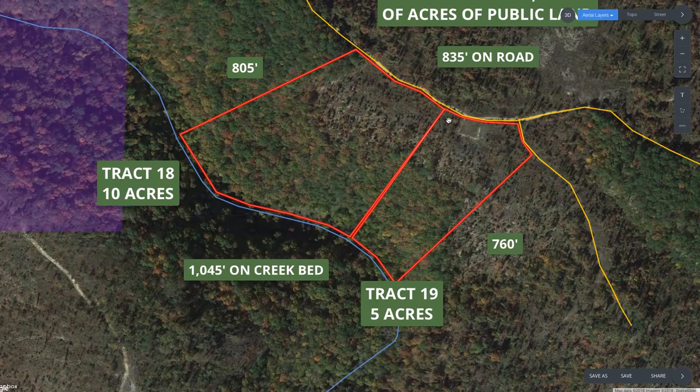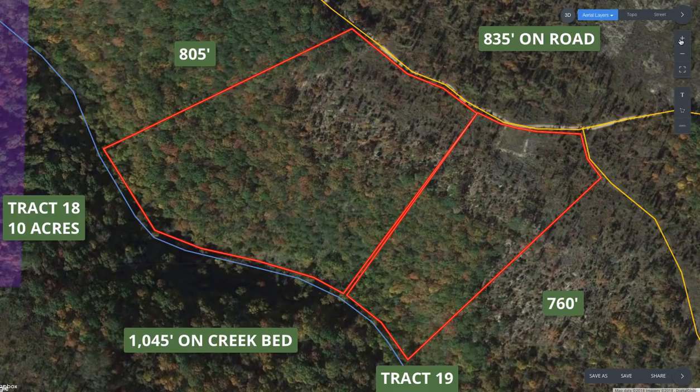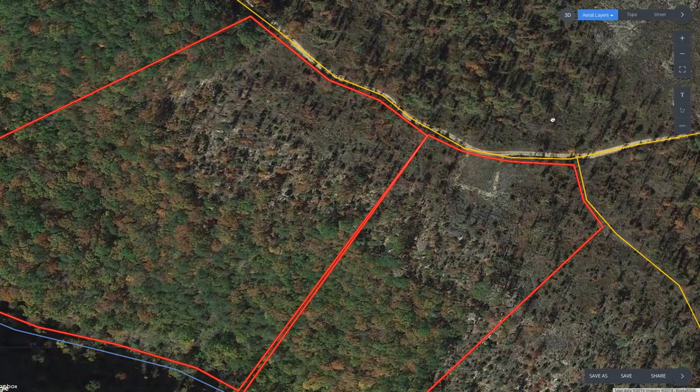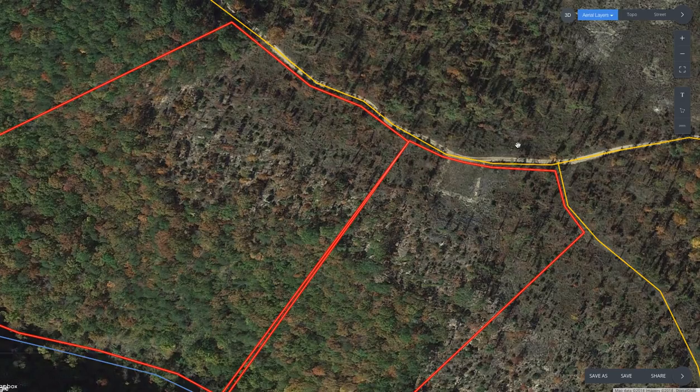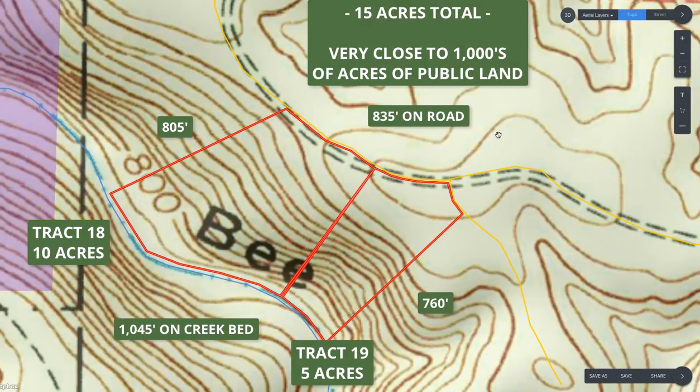So I noticed this as well. If you look on the northern part of tract 19, we have some type of squared off area. I have no idea what the story is on that. When you look at the pics and videos and whatnot, you'll see that this is a grassy area. It's been cleared at some point, but as far as this almost perfectly square outline, I do not know. I don't know if it was an old building site or what the deal is on that, but that's kind of interesting. Let's switch to topo.